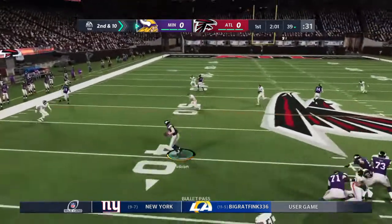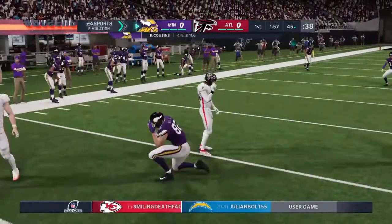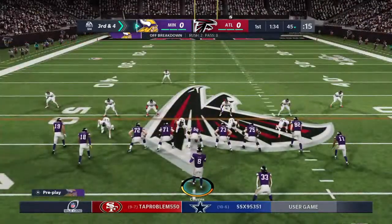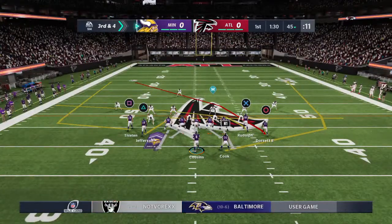On second down, Cousins again, and Rudolph has it, the tight end. They get 6. That'll leave them with 3rd and 4. When you execute a drag or a crossing route really well and give them a chance to let it develop a little bit, you can gain some significant yardage hitting your tight end on that one.